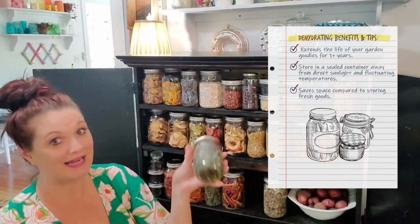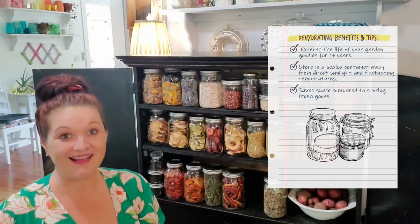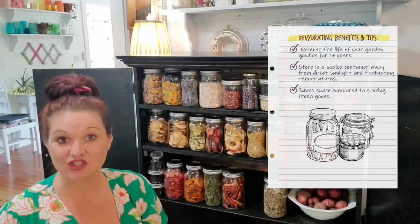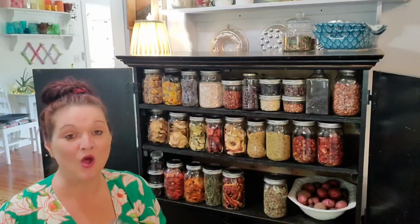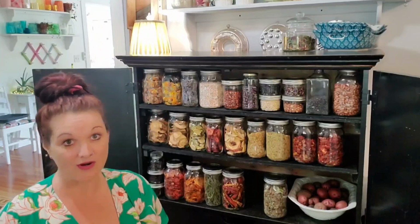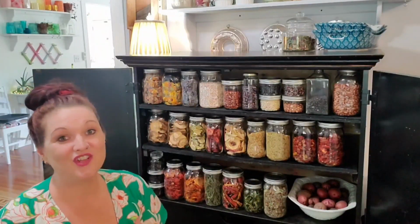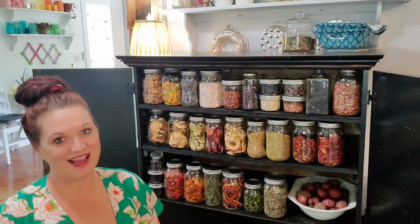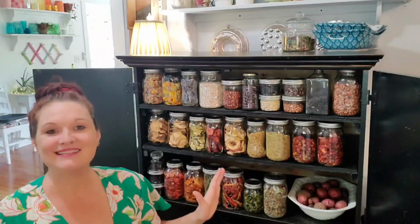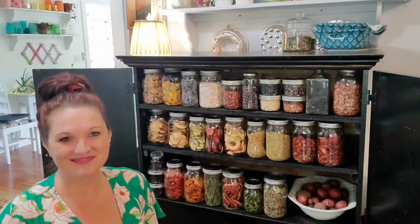It took a lot of peppers to get a pint of peppers. And that's okay because I'll be able to use them just the same. In the wintertime, I'll toss these in some chili or some stew or soup, or I will grind them up into a powder and use them as a rub, maybe for some meat I'm marinating. So there's a lot you can do with your dehydrated foods as well. Great space saver, lasts a long time, and certainly looks good too.